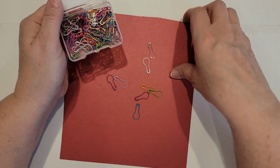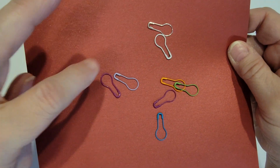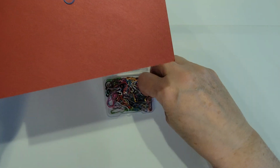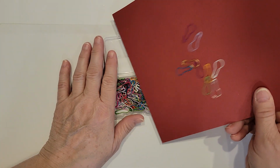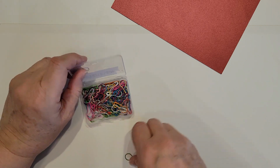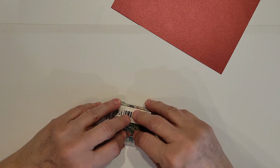Okay, I know you guys have used these on different things before. You got silver, white, lilac, a light purple there, green, orange, there's yellow, there's gold, there's just all kinds of colors. So those will be very handy. You get quite a few in a package there too. Let's see if I can get this picked up.